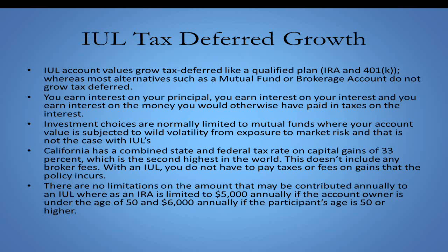The other nice thing, there's no limitation on the amount that can be contributed to an index universal life policy. With an IRA, you're going to be limited, depending on your age, to $5,000 or $6,000 annually. And that's really a help to a lot of people that have that extra income, have that money lying around, and don't have anywhere else to put it. An index universal life product is really going to be a good idea for those types of clients.